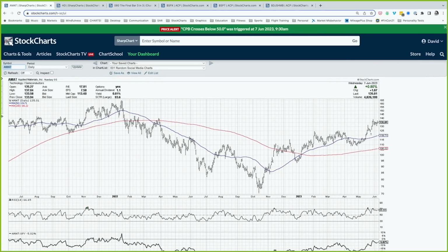But you also have charts like Applied Materials, AMAT, with a nice break above 125. That was resistance in the first quarter. We've now broken above there, and overall, we're holding in okay. We're still making higher highs and higher lows.